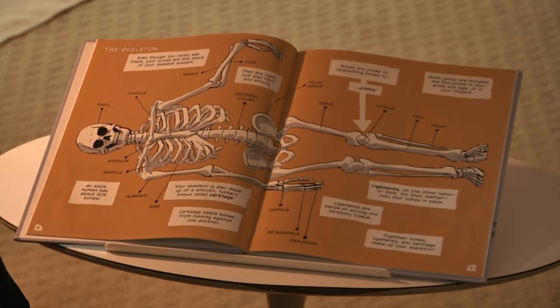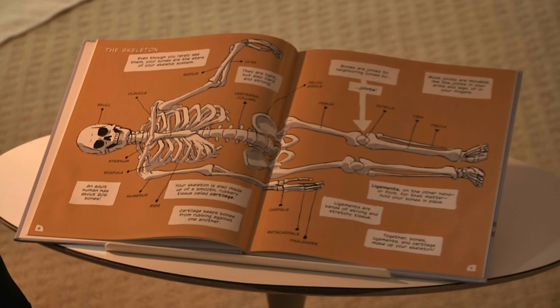The skeleton. Even though you rarely see them, your bones are the star of your skeletal system. They are light, but they also are hard and strong. An adult human has 206 bones.